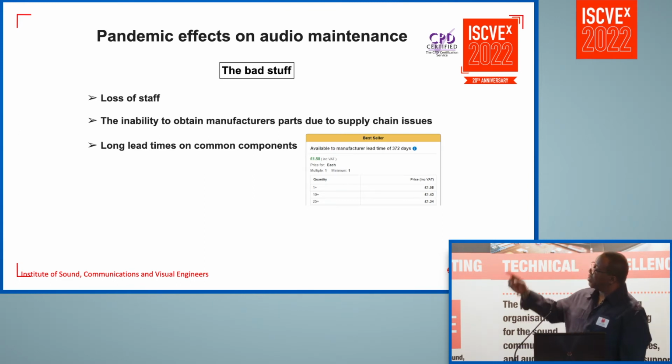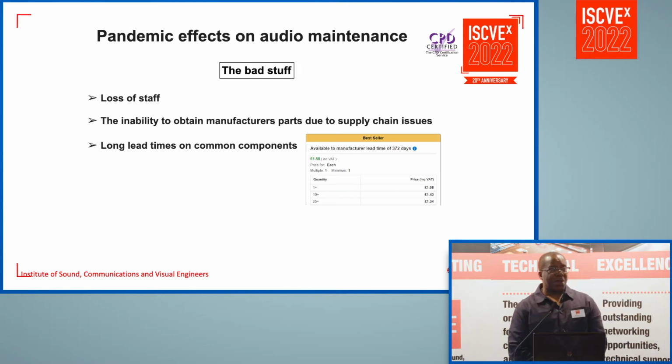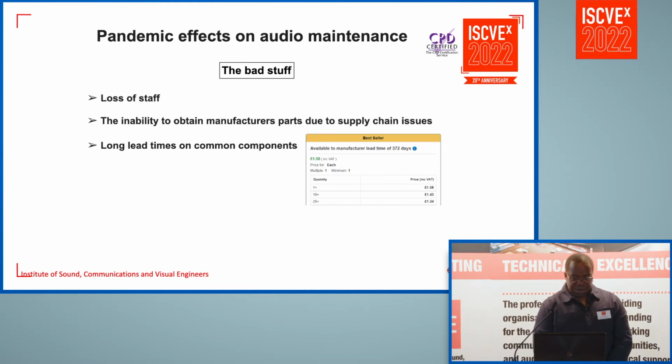That's a screenshot from Farnell Electronics, and that's for a common chip. You always hear about things being made on these processes, 5 nanometer, 3 nanometer, 10 nanometer, that we can't get hold of. This is a common chip. This is a 555 timer. And you can see that's on a year or longer lead time. So this is a problem, and that problem's exacerbated, especially now with the problems we're having in Eastern Europe. So expect that to be worse.